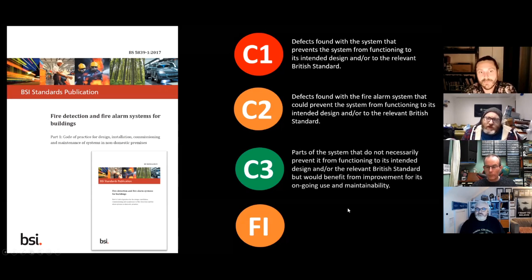Does "could prevent" also refer to the utilization of the system, such as people being able to access call points if they're blocked off? Yeah, absolutely. So that, again, would prevent it being effective if they're blocking off things like that.